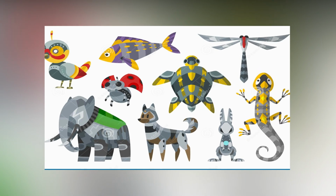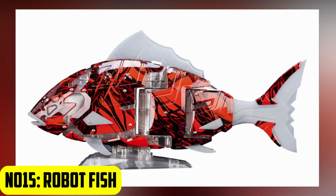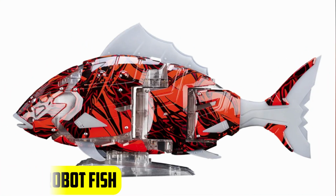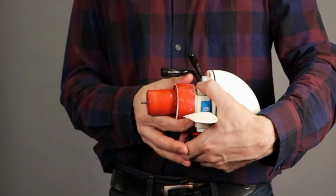Let's look at the top 15 scary robot animals that will blow your mind. Number 15. Robot fish. The first thing to note is how gorgeous this particular robot turned out.